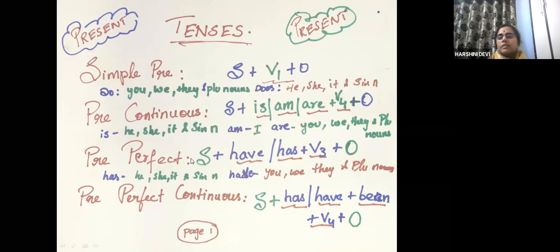In the sentence, I did the work indicates that you did the work yesterday, 10 years before, or 20 years before. Anything, or 10 minutes before. But I have done the work indicates I completed the work right now. You need not mention right now. But I have done the work indicates that the work is just completed. So that's the difference between normal past tense and present perfect tense.